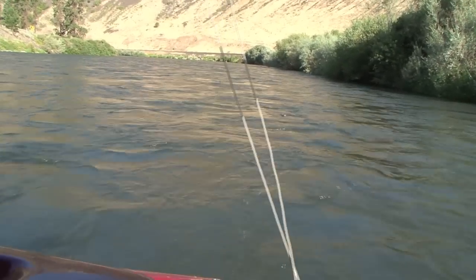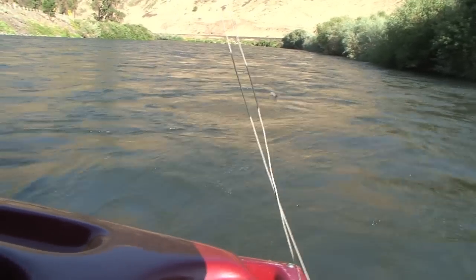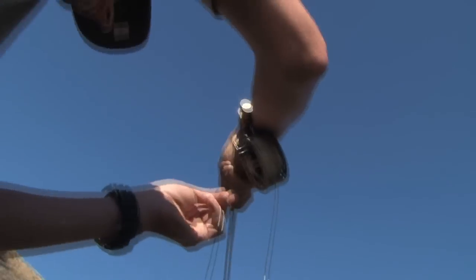Nice job, Nate. Look away. That fish must have been 6 inches from the shore? Yeah, it was right under the bank, actually, wasn't it? That's fun. We got some bigger ones, but hey. That's great. It's super rewarding when you get a fly that close to the shore.